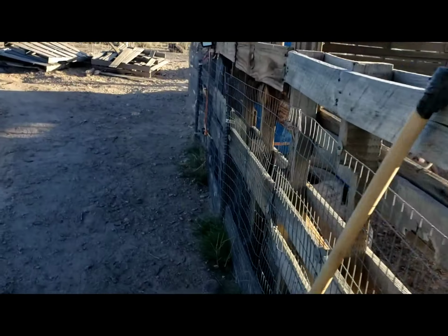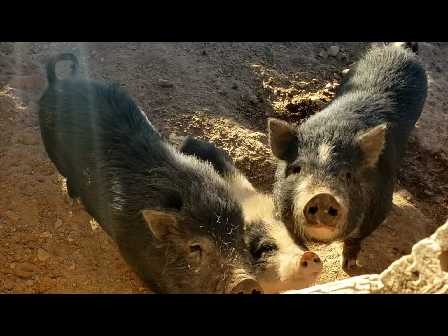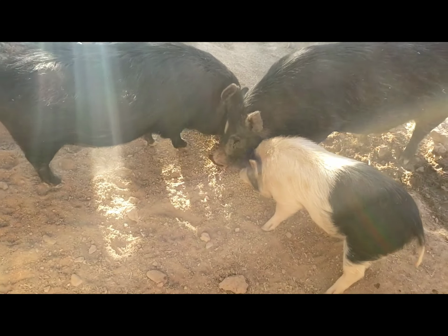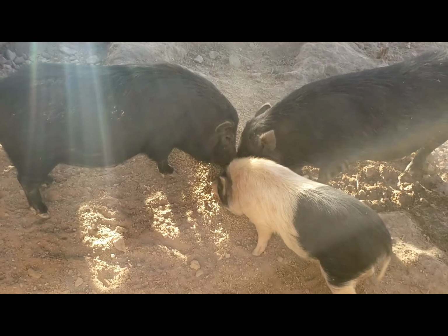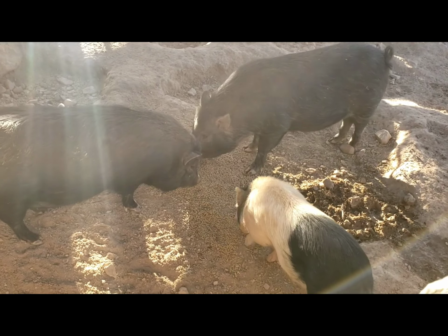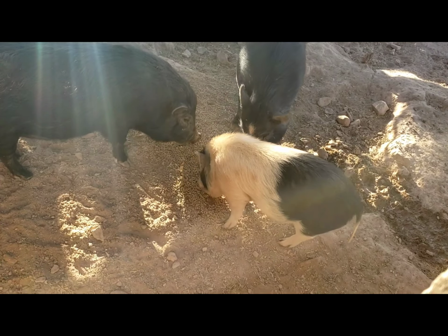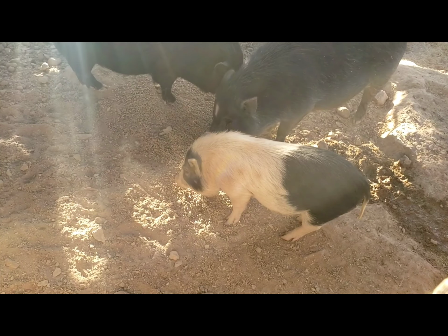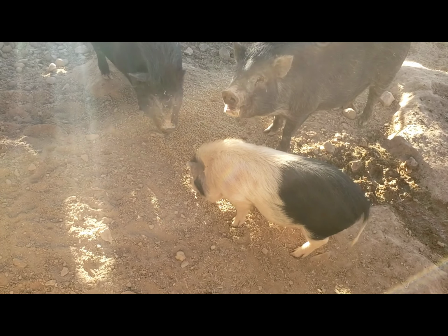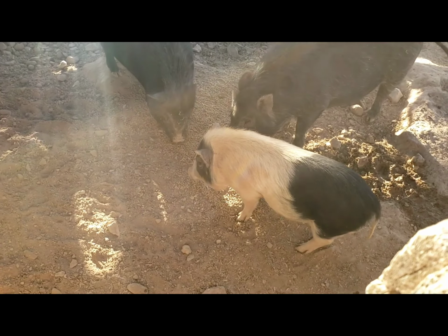Hey, babies. Guess Papa didn't bring you food. I did. You did? Yeah, I usually feed them right here. Now they know where they're supposed to go, huh, babies? You knew. You knew where to go, huh? And they're eating. They're happy. You better eat, little guy. He eats. You gave up trying to keep it in their bowl. Why don't they put wet stuff in there?